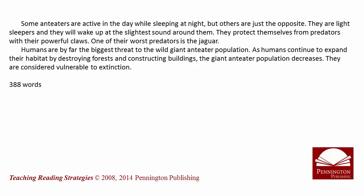Some anteaters are active in the day while sleeping at night, but others are just the opposite. They are light sleepers, and they will wake up at the slightest sound around them. They protect themselves from predators with their powerful claws. One of their worst predators is the jaguar.